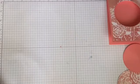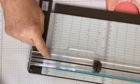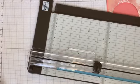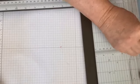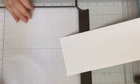So what we're going to do, my scoring blade keeps popping out, and now I don't even see, oh, there it is. I was going to say, this is going to be tough to do without a scoring blade. All right, so this is a piece of our white paper, and it is 4 by 9 1/4. I'll say that again in case anybody's writing it down: 4 by 9 1/4.